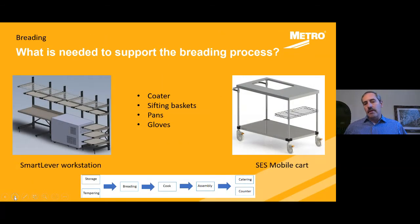So now let's talk about a breading process. Every chain has their own way to do breading, but there are always going to be some things that you are going to have no matter which chain you're working with. If you look at these two pictures here, the one on the left side is a smart lever workstation, and you can see that's rather large.